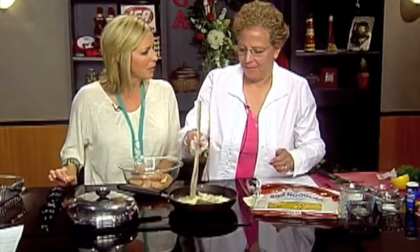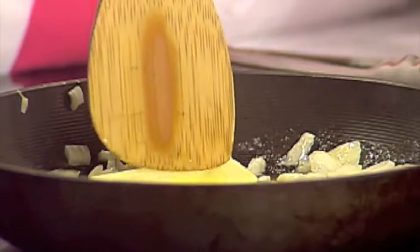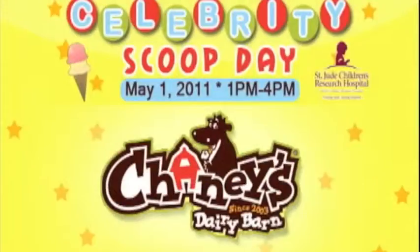And you guys have a fun weekend planned, right? On Sunday, Celebrity Scoop Day. Can you tell us a little bit about that? This is an annual event that we do every year. Only this year we've brought it more into the spring, almost summer months, to help bring in a little bit more income for St. Jude's Children's Research Hospital. Which is awesome.